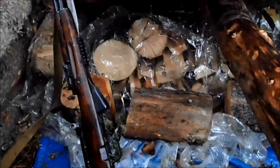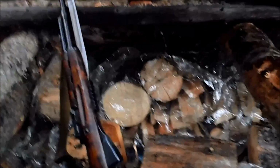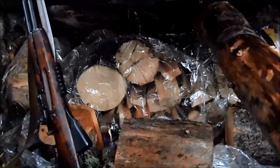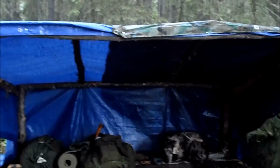One thing I remembered to do last time I was here, guys, is pack in some nice dry firewood. I chopped that, covered it with the tarp. That way I'd have it for a crappy day like this. So we've got her partially enclosed now. Dog's happy and dry. I'm gonna finish putting on that tarp. I'm putting a camouflage tarp on the top, just for more concealment, guys.